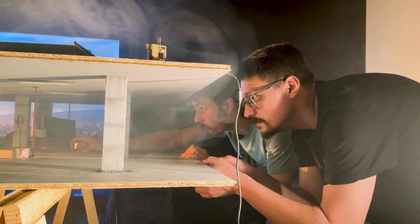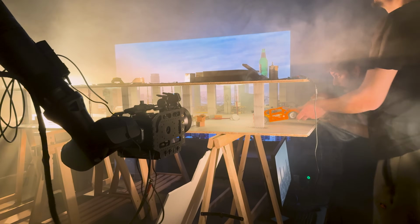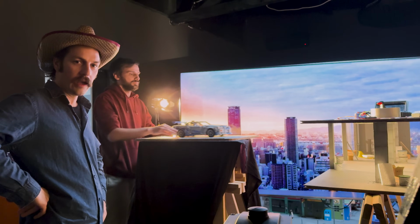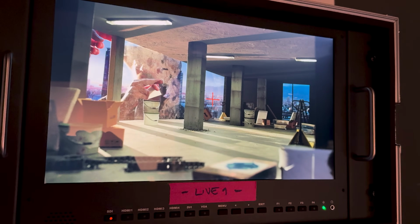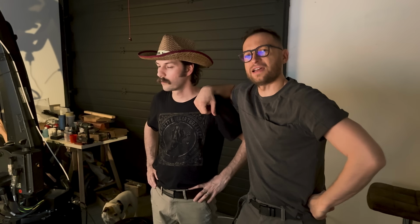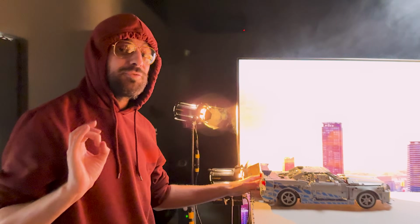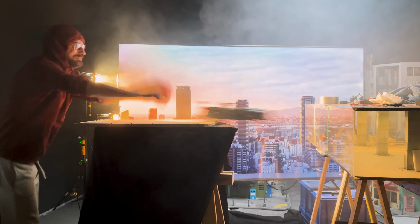3, 4, action! We are filming the epic crash through the glass. Of course, this is a very important shot, and we always use many cameras. This time we use 3. Safety first. Safety first. 3, 4, camera.